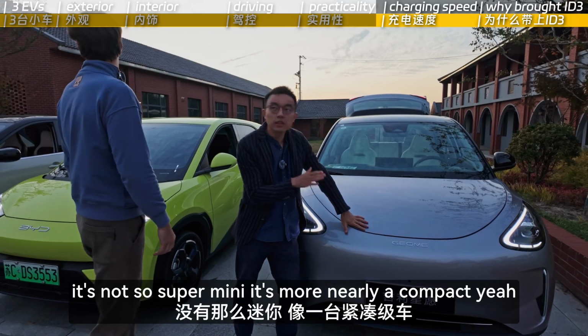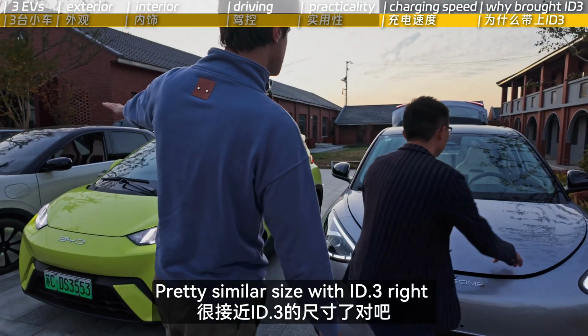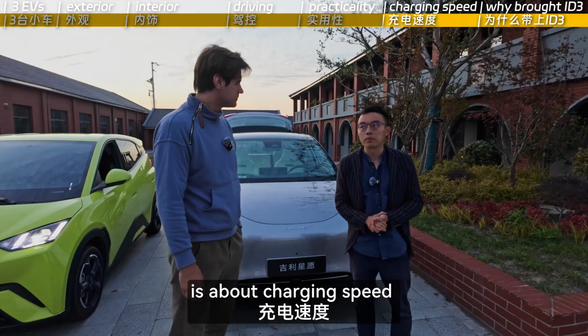The length of the Geely Xingyuan actually is not so super mini. It's more nearly a compact hatchback. Pretty similar size to the ID.3, right? Yeah, pretty close.